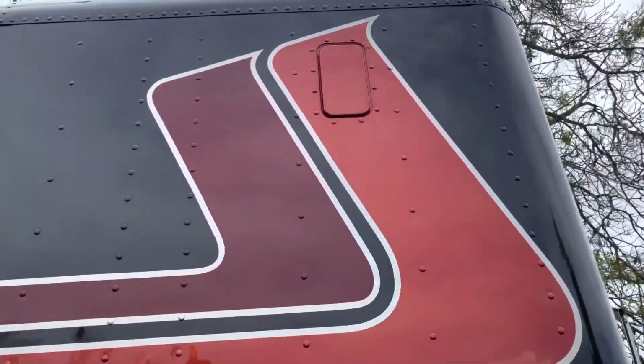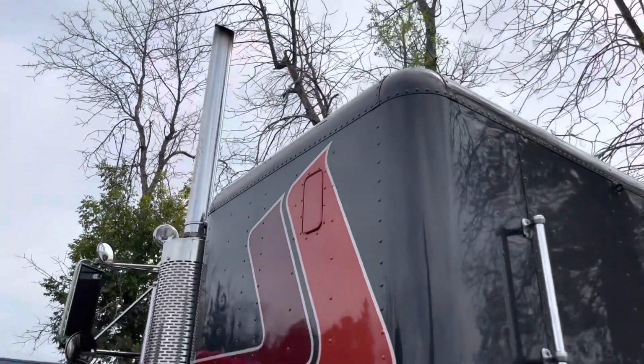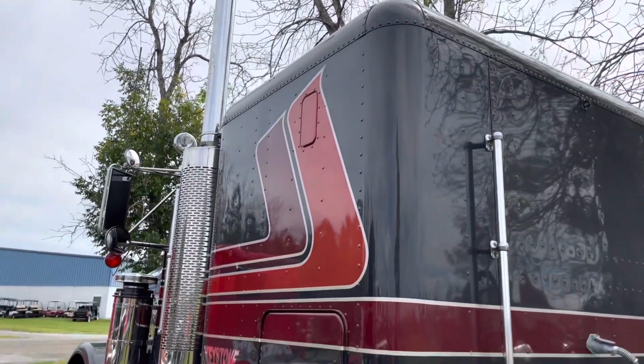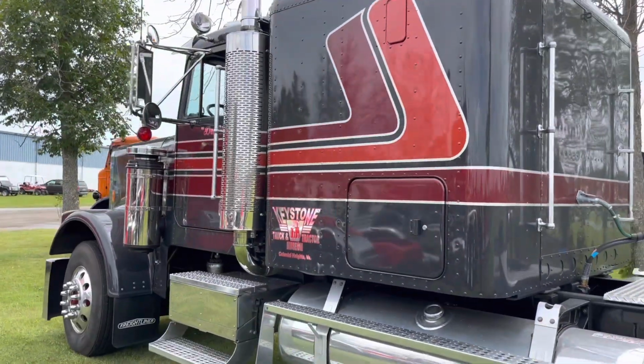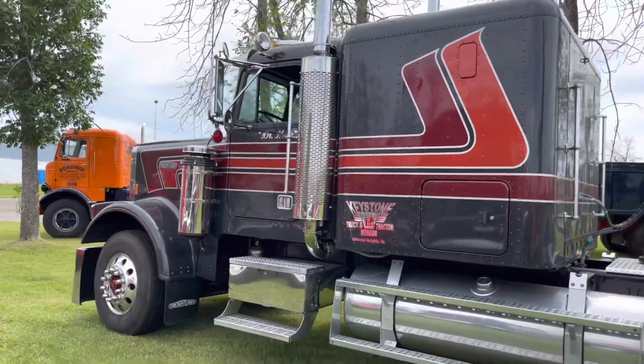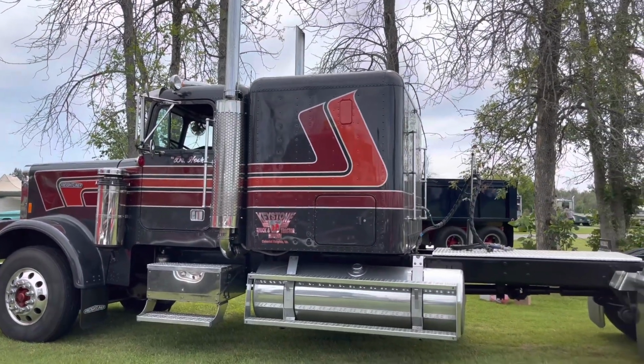Was Greg the original owner? It was his uncle. 400 Big Cam 3s, 1979 motor, 13 speed. And this is what the museum generally uses to haul stuff, right? Yeah, this is one of the 4 trucks we use. I've been lucky enough to be the main driver on this one, but this is a time capsule.